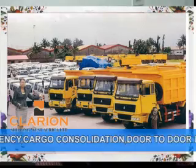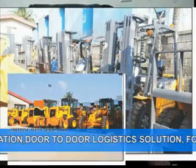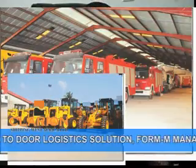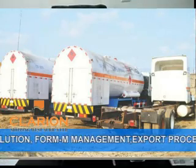Could you state the types of vehicles you've handled, ranging from cars, buses, and what others? We have had cars, we have had the small vans, the big vans, the trucks, the trailers, the heavy moving equipment, and including some project cargoes.